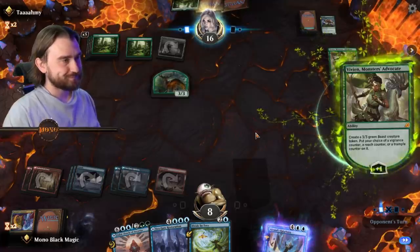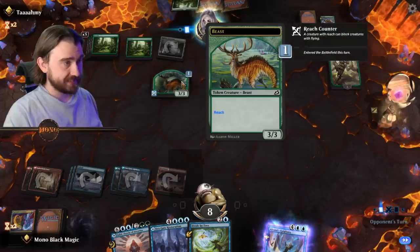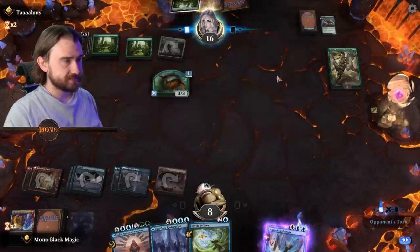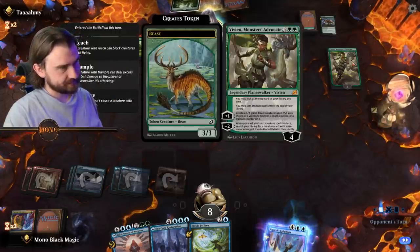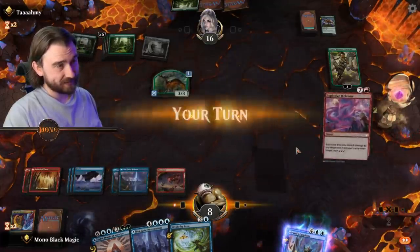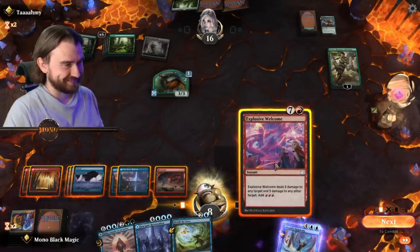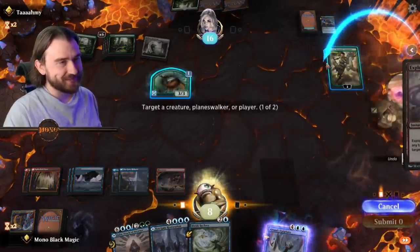Okay. 3-3. Giving it a little bit of reach there. Thank you, noise. I thought we'd go for the minus 2 here. Combat up with a creature now. Maybe it doesn't have any creatures now. That's... Ooh. I mean, we're not... Oh!